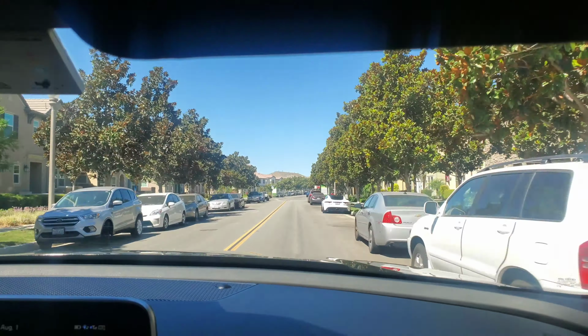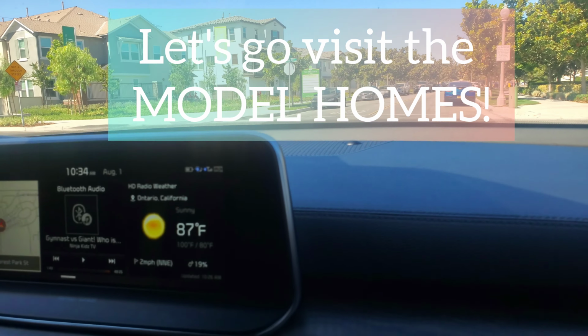Elementary and junior high are in one school, and it's within walking distance, right at the Preserve. Now let's go take a tour of the model homes at the Hazel.